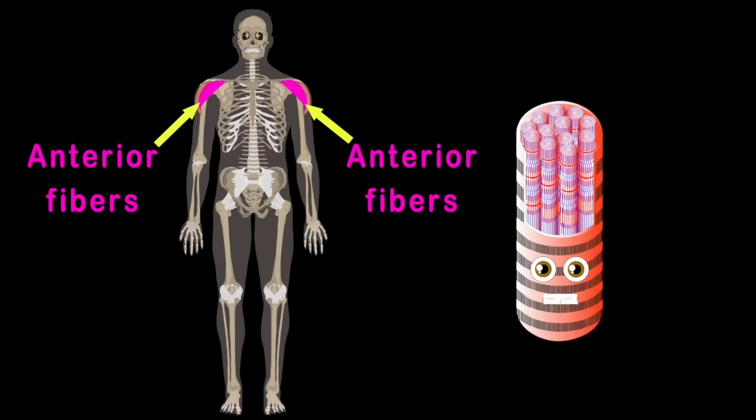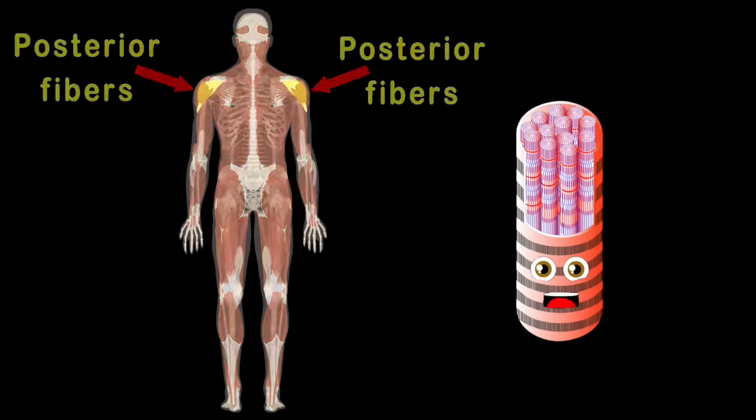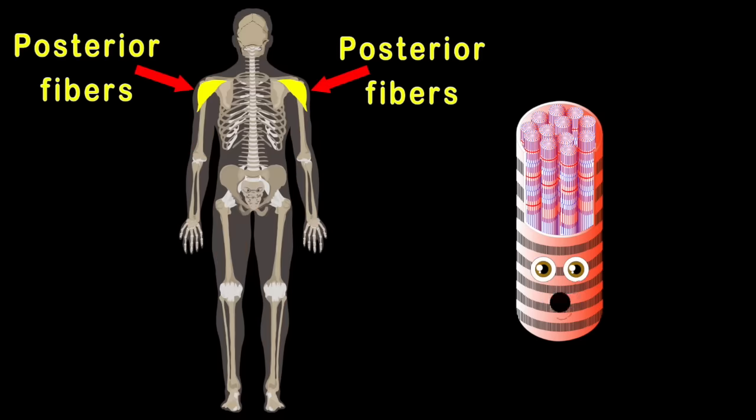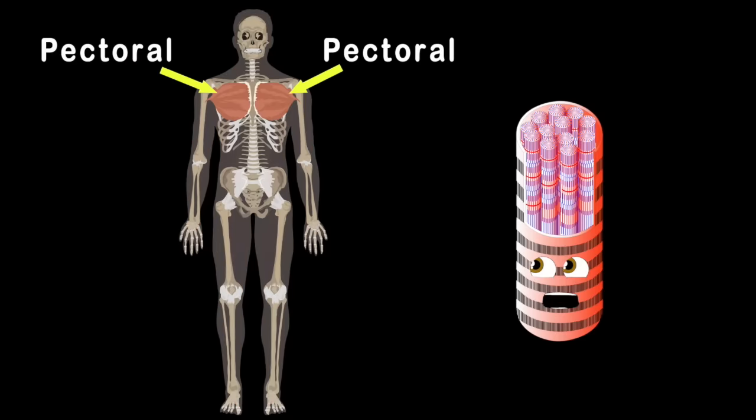The interior fibers are on the front side of you, while the lateral fibers sit on the top of the shoulders, that's two. The third part's called posterior that sits on your back. All three make up your deltoid muscles. Now how about that? The next muscle we'll look at are the pectorals on your chest.